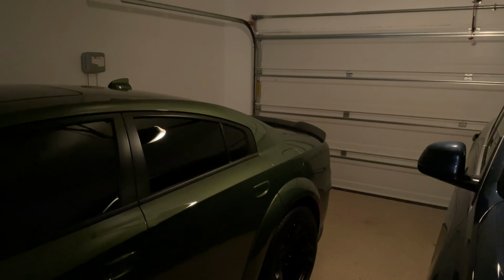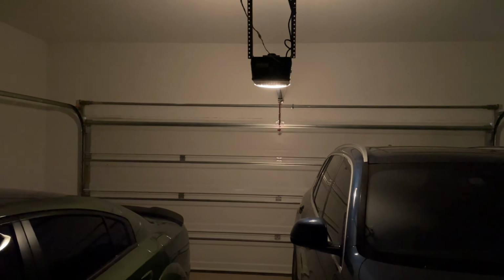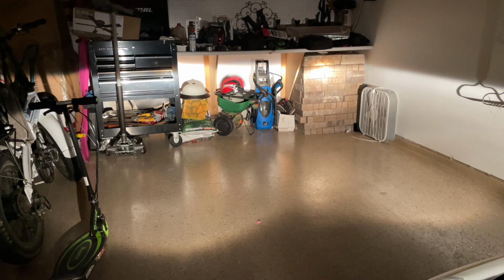Step 1, that light is off. Step 2, turn this light off. There's still some lighting coming up there at the top, and you can't. Maybe there's a way to turn it off, but I ain't gonna mess with that. I think that gives us a good idea right there. Let me see if I can. So let me put the camera here, and that's your lights there.